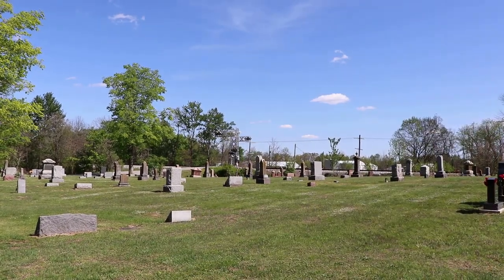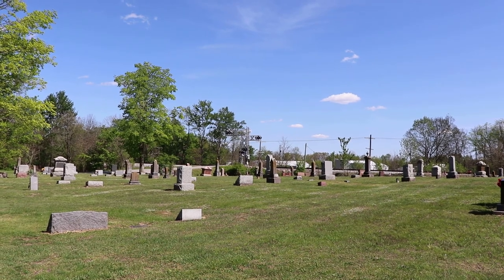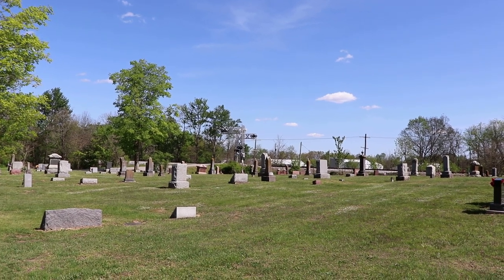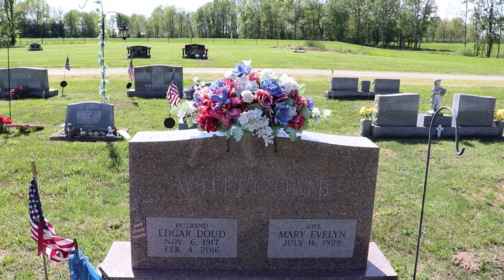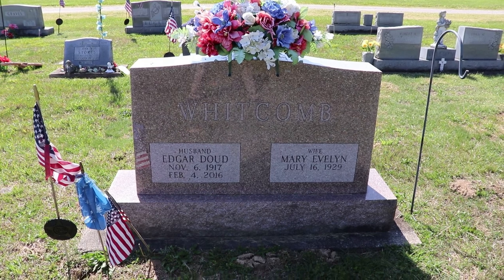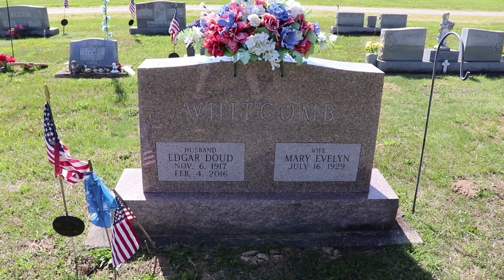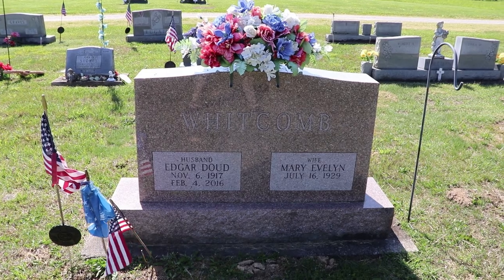Speaking of dead Indiana governors' graves, I am now in Hayden, Indiana at the Hayden Cemetery. And this town was the birthplace and is now the burial site of Governor Edgar Whitcomb, who is also one of Indiana's most colorful governors. And here is the grave of Governor Edgar Dowd Whitcomb. As I mentioned, he was born here in Hayden on November 6th, 1917. And despite this fairly plain gravestone, he has quite a history to him.